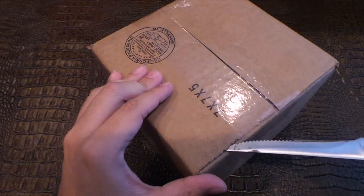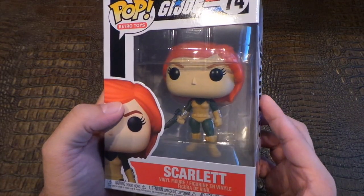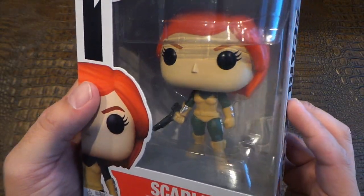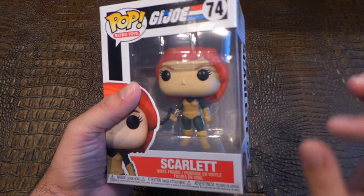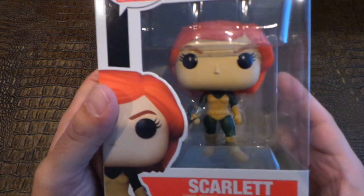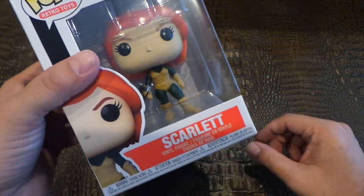Last one from Hot Topic. And it's also G.I. Joe. It's Scarlet in her classic colors with the crossbow. Really cool. I mean, if you're a G.I. Joe fan, she's instantly recognizable because of, you know, her outfit. But she is a little plain. But really like her. G.I. Joe was one of my favorite things as a kid.